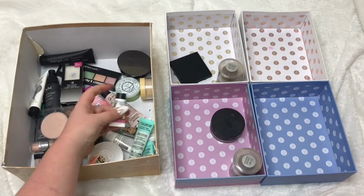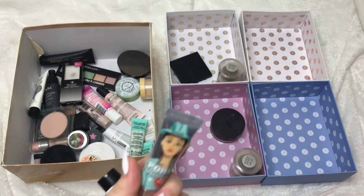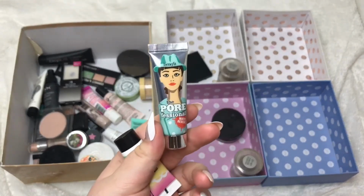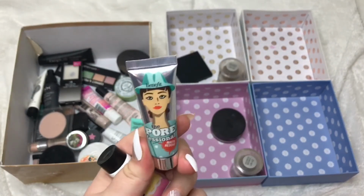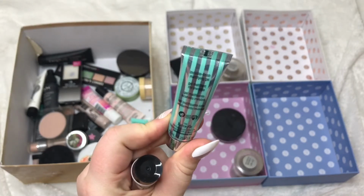I have quite a lot of mini products because I get sent samples quite a lot, and you just pick up samples with different sets and stuff. So I have a mini Benefit the Professional Matte Rescue Invisible Finish Mattifying Gel.